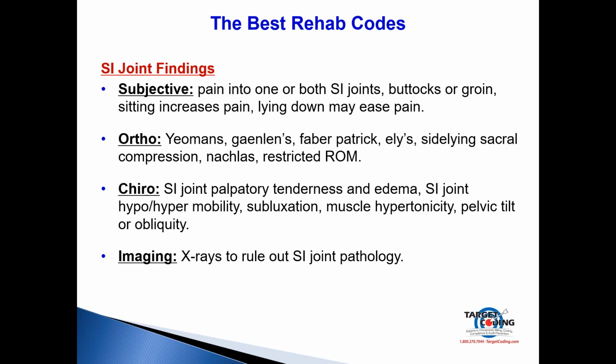I know some chiropractors that are more subluxation based. They go, Marty, I don't use a reflex hammer. I don't check blood pressure. I don't do ortho or neuro tests. I respect chiropractors. That's what they do. That's what they feel works best for them.